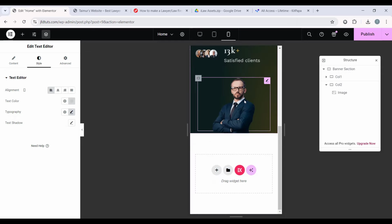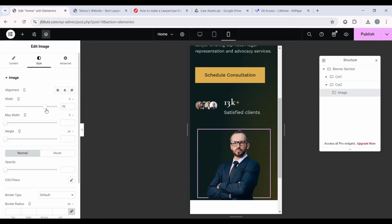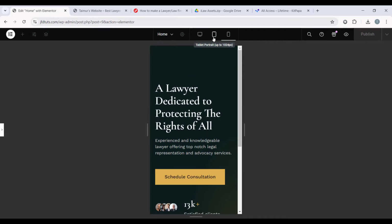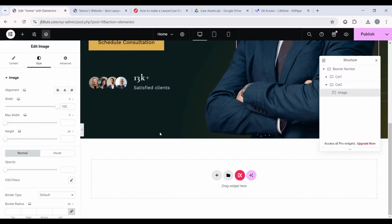Then finally with this image, I want to make this image actually big on the mobile screen like this. And our mobile screen is looking perfect. And with this, our banner section is perfectly created. So let's move ahead to the next amazing section.